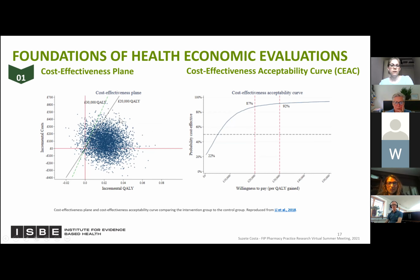And what this cloud represents is a sense of how likely your new intervention is to be cost effective. So in here you have increased cost, and increased effectiveness. Incremental cost here, incremental effectiveness there, be it quality of life or something else. So whenever it's in this quadrant, it means that your intervention has higher costs, but it also has higher benefits, higher effectiveness or higher quality. So you want to have your cloud of dots preferably here, or even better here.